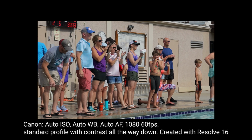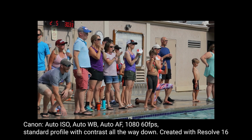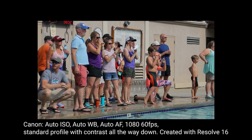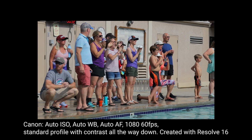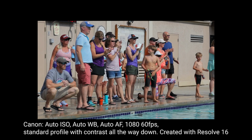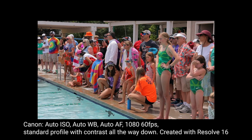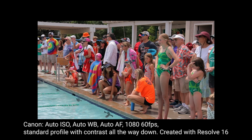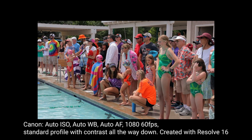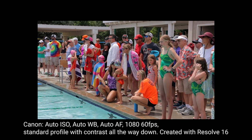So just to recap, I'm using auto ISO, auto white balance, auto autofocus, 1080, 60 frames per second, standard profile with the contrast turned all the way down on the Canon. And this was all created in Resolve 16. So I'm using all three of these cameras in very much of an auto situation. I'm not manually doing anything. Again, this is very run and gun type of work that I'm doing.